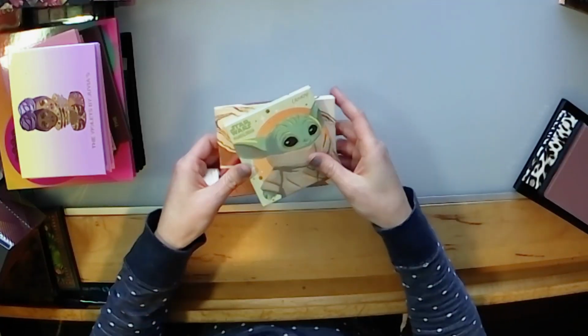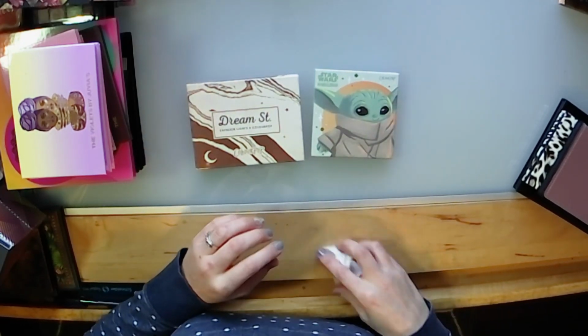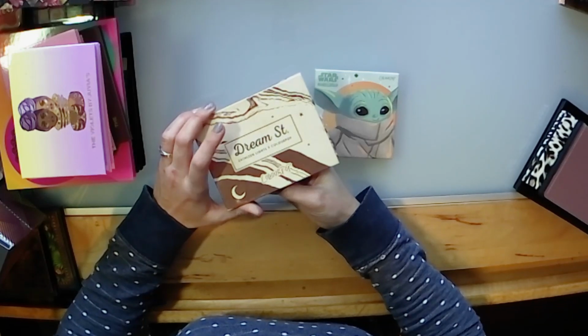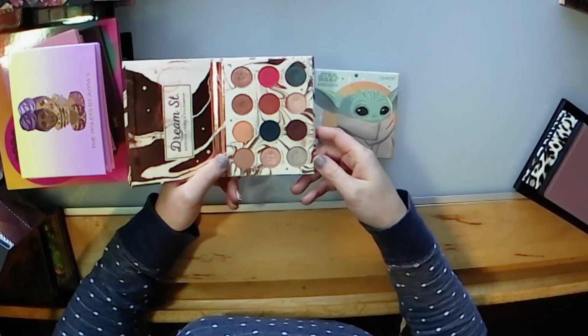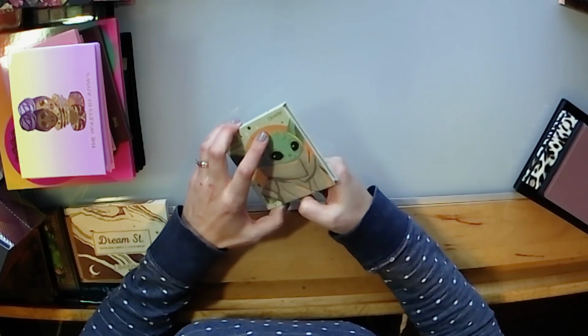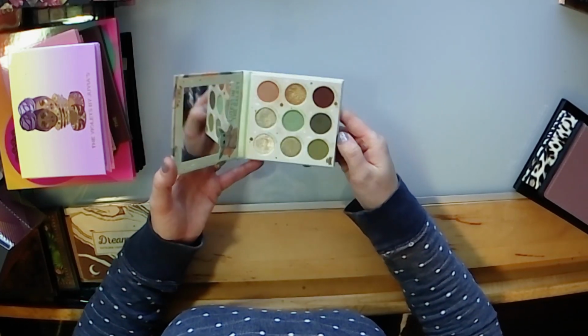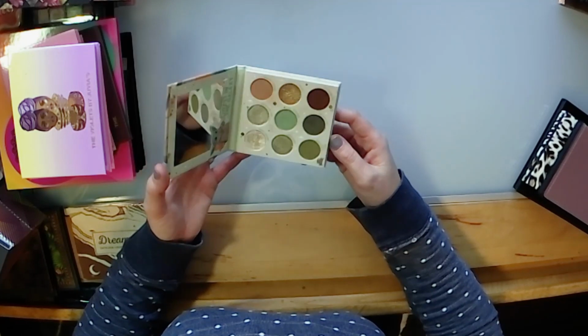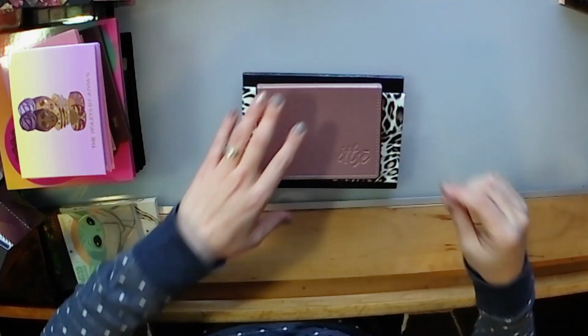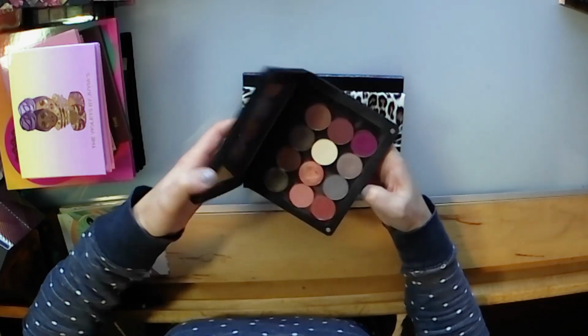I actually only own 2 ColourPop palettes. For some reason, I thought I had more than that. I own the Dream Street Kathleen Lights collab, and this is so pretty. And then, of course, again, I showed this one in my March collab video. This is the Child palette, and this is just a really nice green olive toned color palette that I absolutely love. We'll go into my singles here.